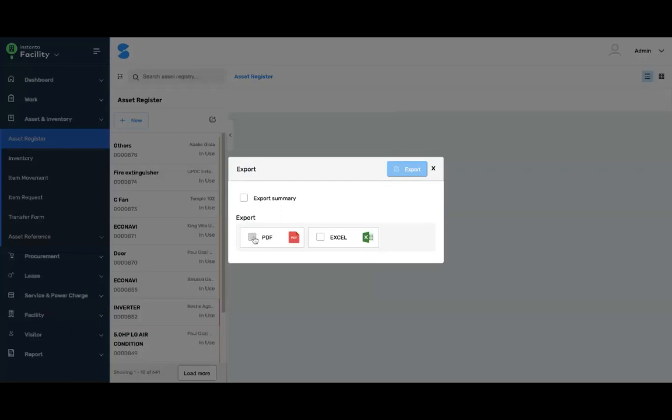Here I can choose whether I want to generate this report in PDF, or in Excel, or do I want an export summary of it? Is it for a facility? Is it for a store? Whatever my decision is based on this report, I can generate that. Once I've selected all of that, I can just click on export, and this downloads the report of this particular page, or the information I'm trying to generate for all my assets.